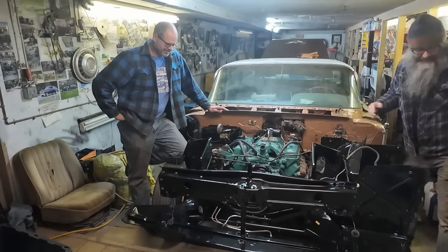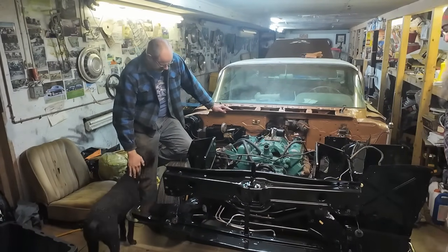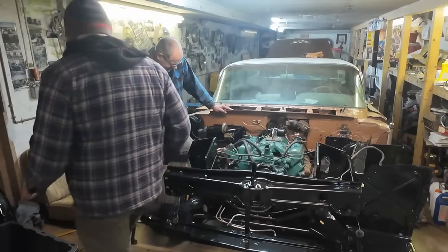Oh, there's the Menace. Nice. Silly dog. You got neglected for 5 seconds. What, you guys were playing with this thing?